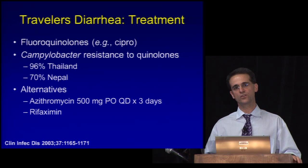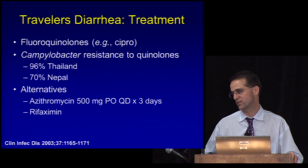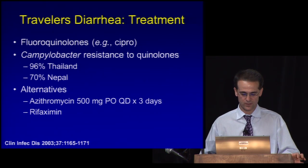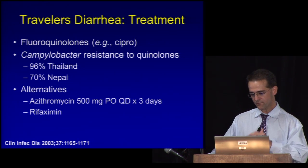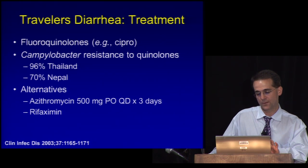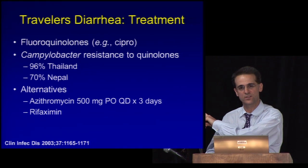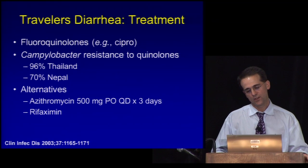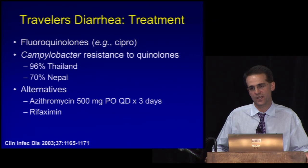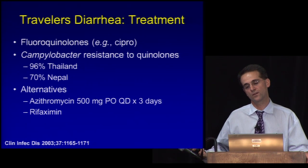So what I usually do is I recommend giving most patients to the developing world a self-treatment course. A lot of patients are used to having Cipro. Cipro does work in a lot of the world. In Asia, though, one of the most common bacteria is called Campylobacter. You can see the resistance rates are sky high, even up to nearly 100% in Thailand. So we don't recommend Cipro very commonly anymore to Asia. Even in Africa, we are beginning to see more resistance to Cipro, although not as much.